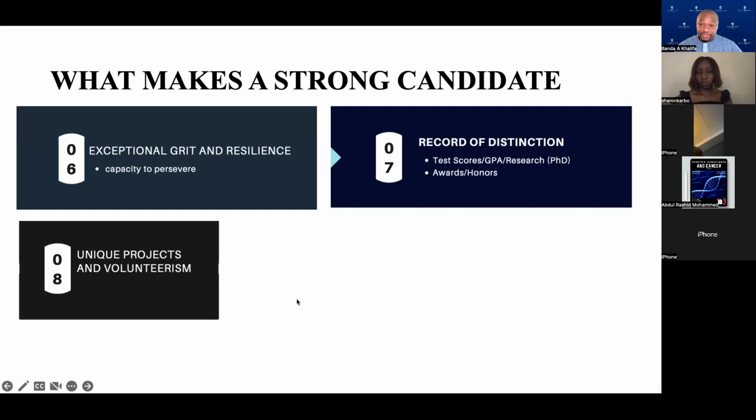You are not applying for a job, you're applying to a school. There are jobs that look out for specific features or specific skills on your CV. But for graduate school, you have to put everything there, okay? Every certificate that you have should go there.